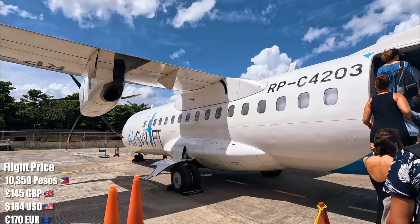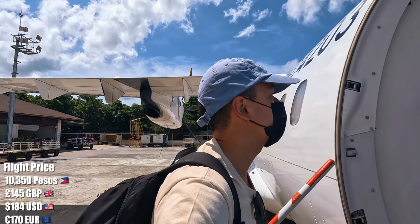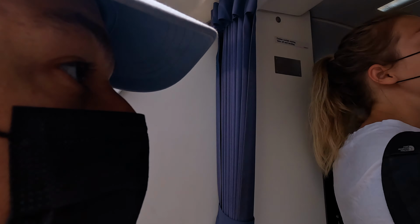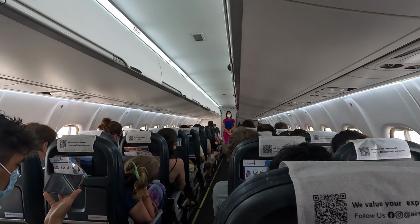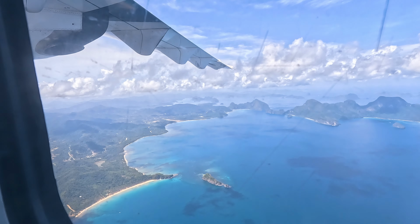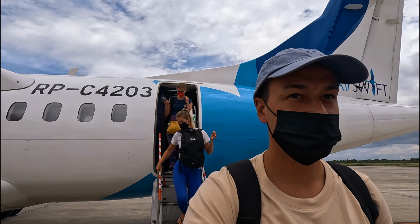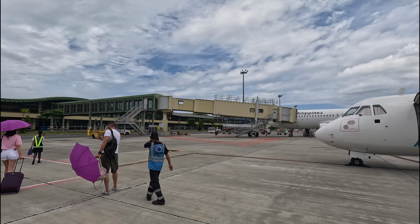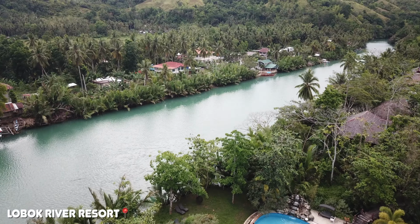We paid 10,350 pesos per person for the flights, and that also included a 10-kilo check-in bag. The flight time is 1 hour and 35 minutes and is super quick. After landing, we headed in a taxi straight to our hotel where we were staying, Lobok River Resort.